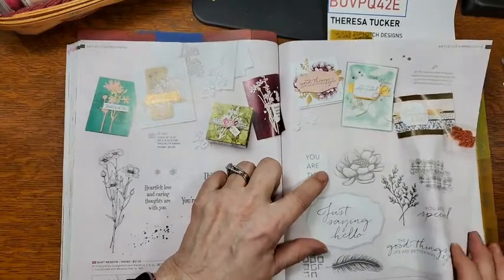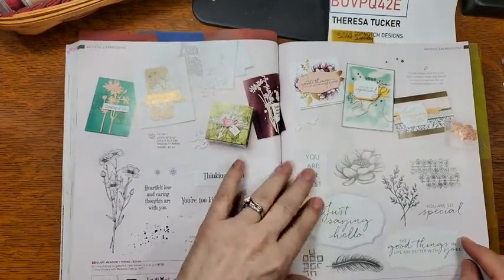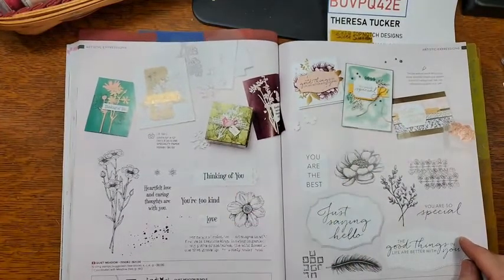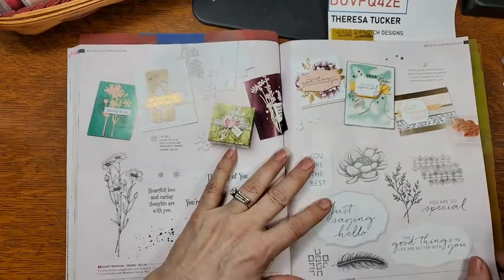Tasteful Touches, one of my very favorite stamp sets. I'm so glad that it's carried over. I just love using this stamp set. It is just beautiful. There's so much you can do with it too, so it's very versatile.